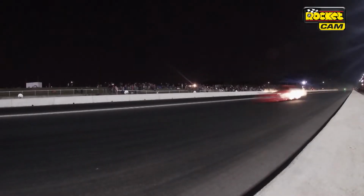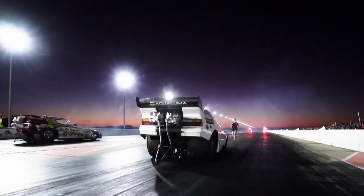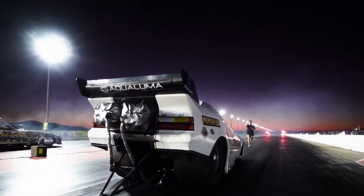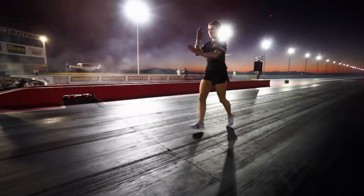Could have actually been a spark plug, finding its way out the left-hand side of that motor. There it goes, like a missile in the night sky. It was a spectacle, no doubt about that. Oh, loving the action from Springmount. Hope you are too. Stick with us, there's more to come.